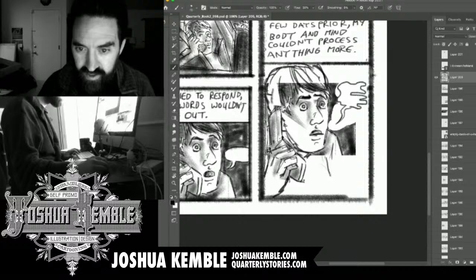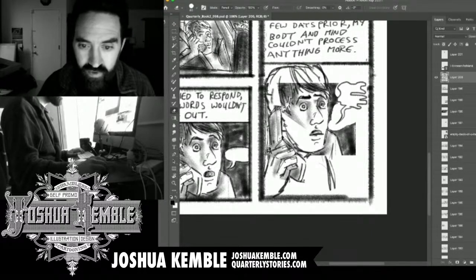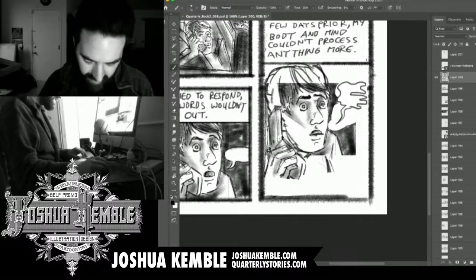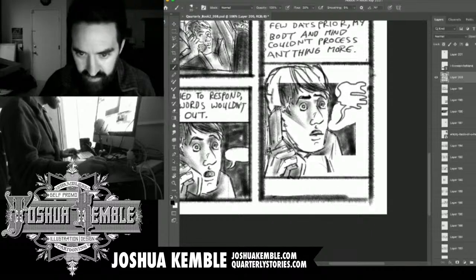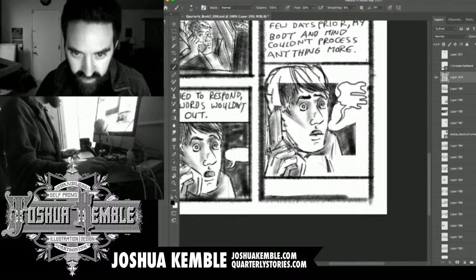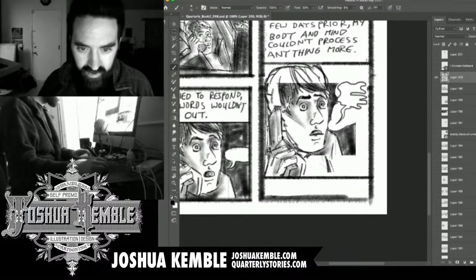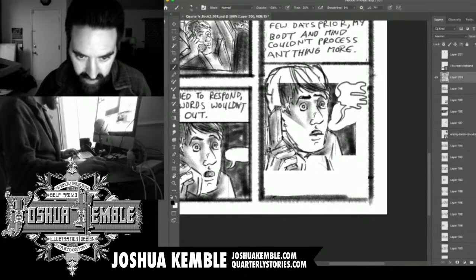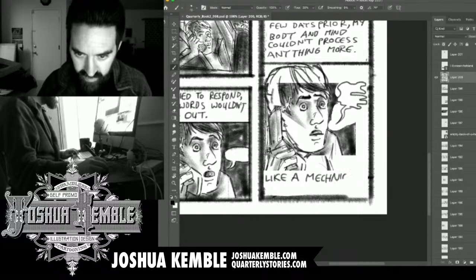All right, let's see here. This is going to be this last panel, and then, ooh, it's going to have that last. I think I plotted this pretty well. I like that. Weirdly enough, how this came out. Okay, so like a mechanical failure, it's going to need to be a little taller. I have it right here. Like a mechanical failure.